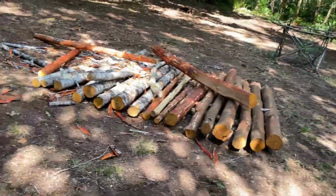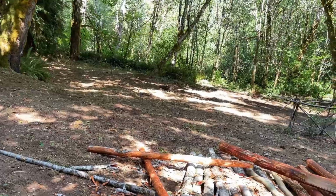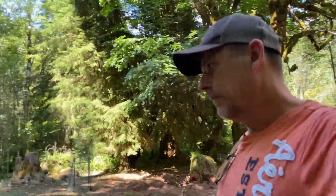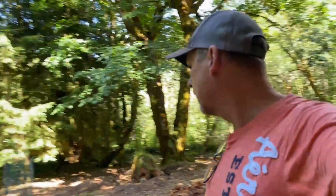We didn't get finished with all the log processing, so we still got 3, 6, 9 of them left. So that's a bit of a problem, because they're starting to dry, so it's making it harder and harder each time. But you only have so much time during the day. The day is gone so quickly, and it feels like you just started working.